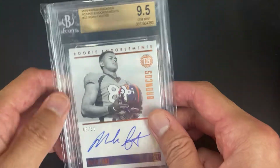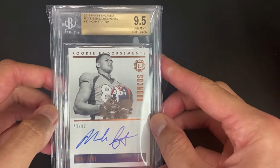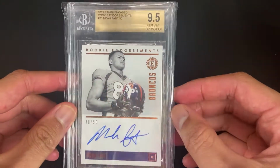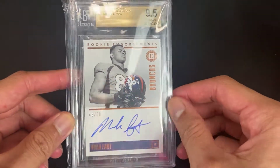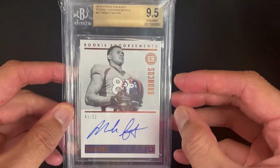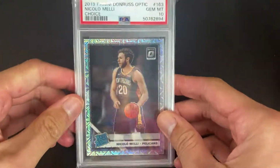Shout out to one of my guys who also watches this, Tyler at tb.cards on Instagram. We're both massive fans of Noah Fant. Got this encased Noah Fant auto, rated BGS 9.5, and this one was $52 on auction. So let's just rattle through them a little bit quicker.